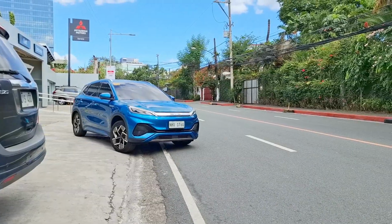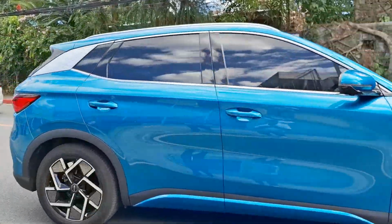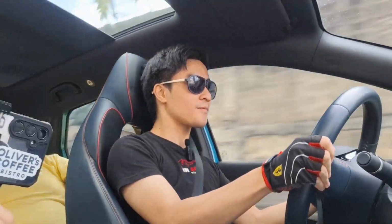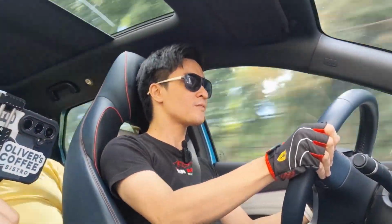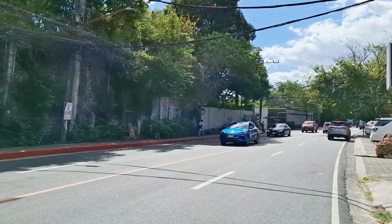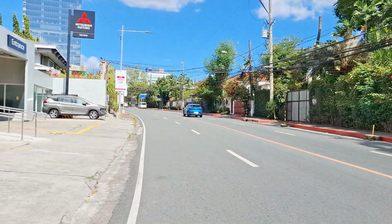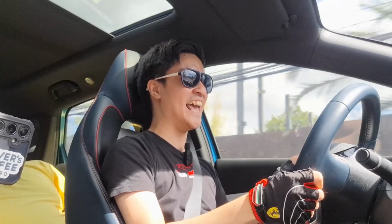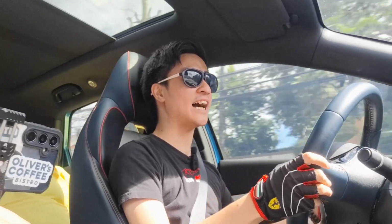As mentioned, this BYD Atto 3 is one of the most popular EV crossovers because of two reasons alone. One, and number two, its usability as a daily SUV. If you're just tame like this at slow speeds, look at that, and then you want to floor it again. Yeah, it's super quick. This is why I love this BYD Atto 3.